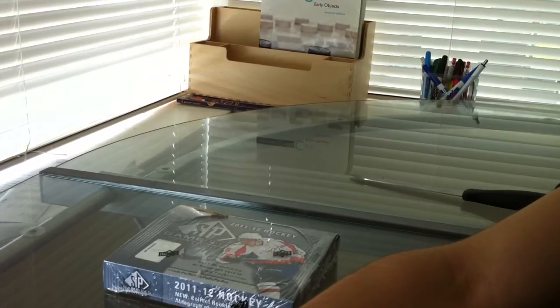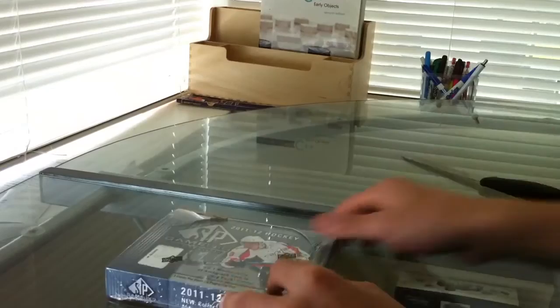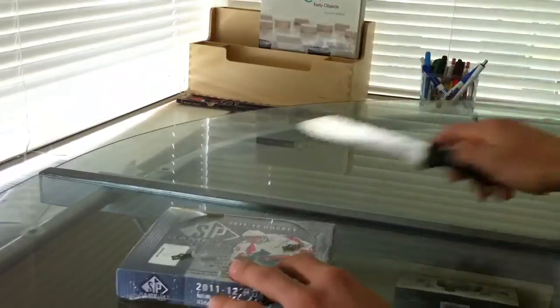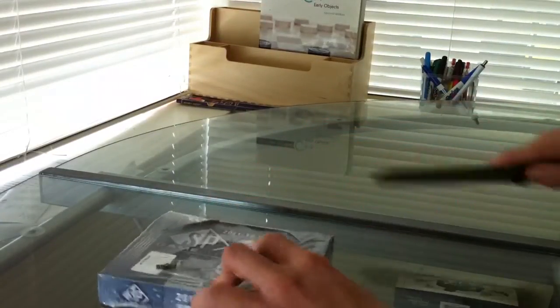There you are. Hey guys, we're gonna bust this box of 11-12 SP Game Used here. We'll do the raffle afterwards.